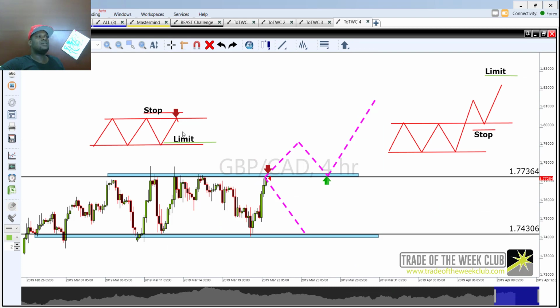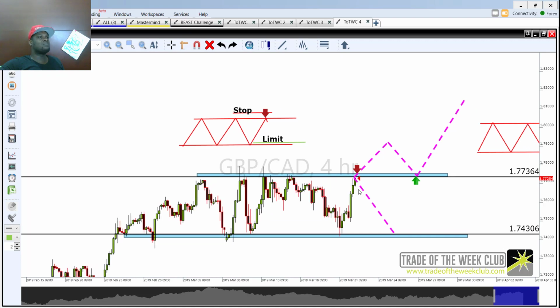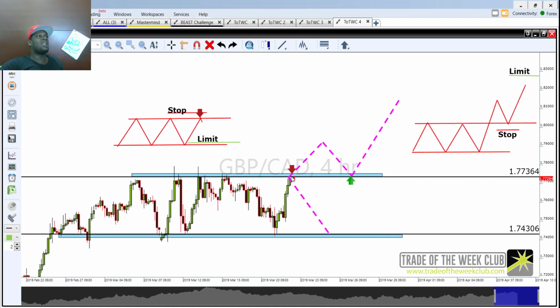So the pound CAD, last week I spoke about this, and we didn't take this trade, but we reviewed this, I believe, in one of the mastermind sessions, and the market fell down to support. Great. It then bounced right back up to resistance. We're now at resistance, so this makes it much easier. I like these trades a lot.